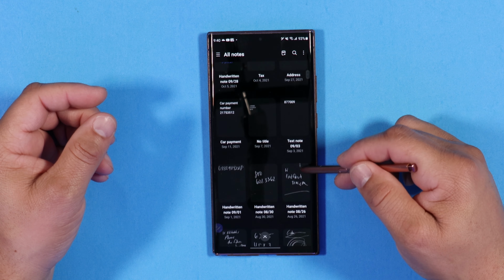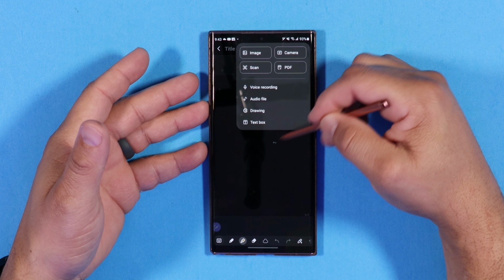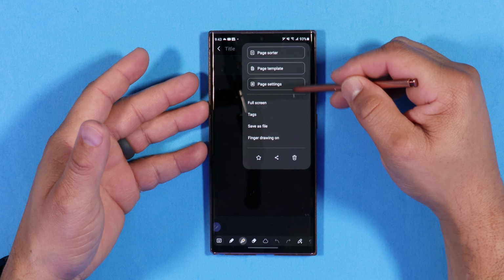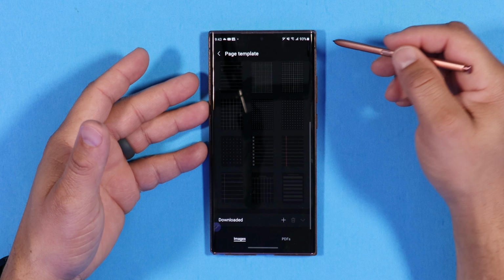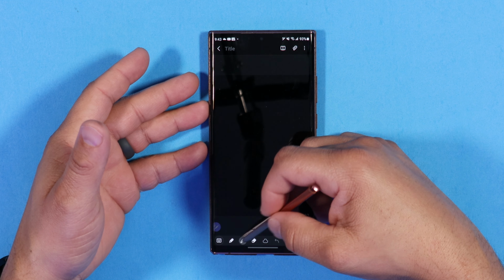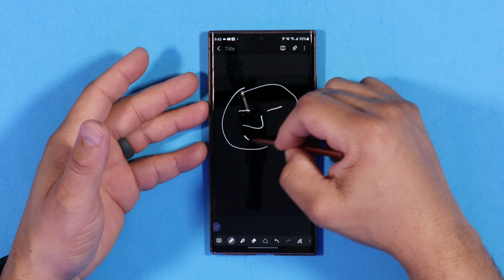It's been upgraded now to add more features such as audio files. You could add PDFs. You could take photos and add them into your Notes app at the same time. You could do all of this in the Samsung Notes app. It's very powerful. So that alone is a standout feature, and it has software to match, and it's great.